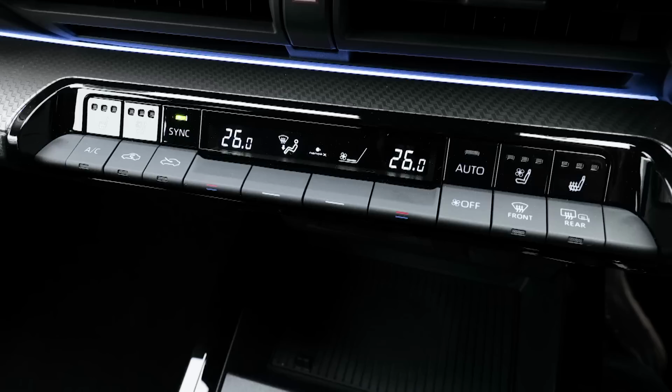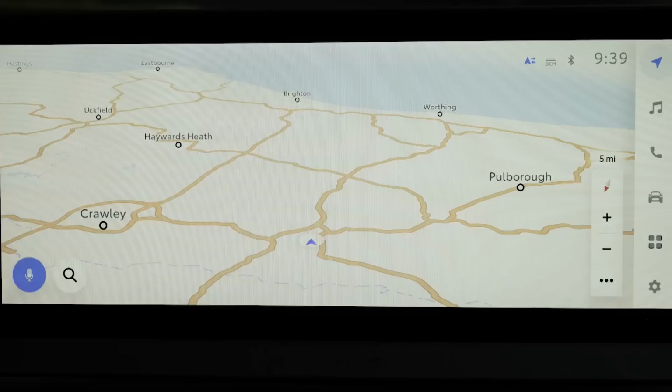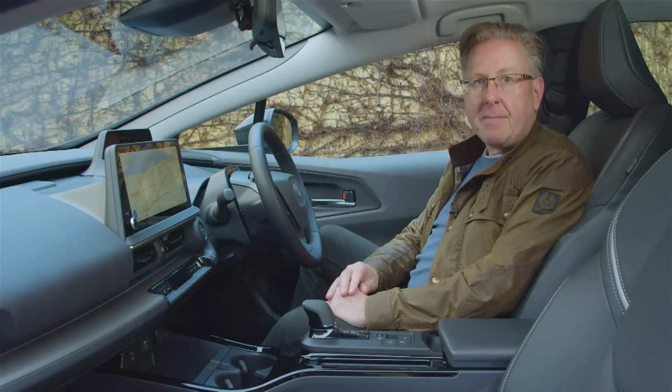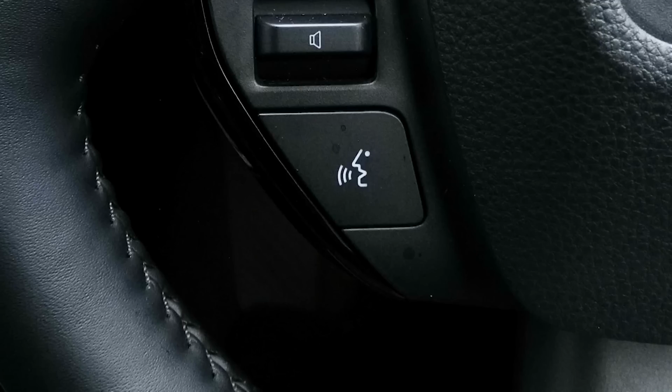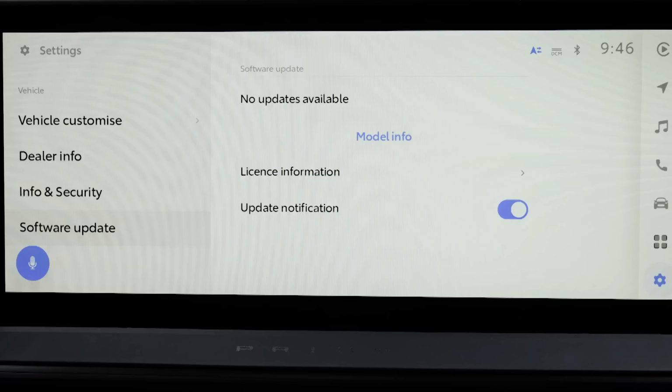Proper buttons here mean that you can alter cabin ventilation while keeping your eyes firmly on the road. One of the things that Toyota has most improved in recent years has been its infotainment tech, and that progression continues here with a decently sized 12.3-inch Smart Connect Plus centre touchscreen with built-in cloud-based navigation, Wi-Fi, and a web browser. In contrast to the dated monitor of the previous model, it comes with smart graphics, proper voice control, wireless Apple CarPlay and Android Auto, and over-the-air updates.